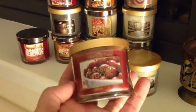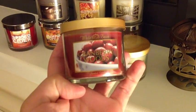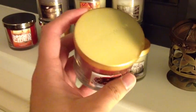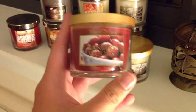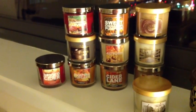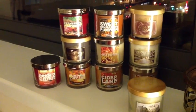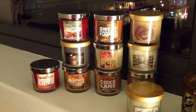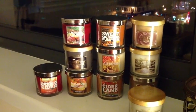We've got another returning favorite, Cranberry Woods. I was kind of surprised that this one is in the White Barn Gold Lid line. I shouldn't call it Gold Lid line because we've had aromatherapy in the Gold Lid, so just the White Barn line. There's no real rhyme or reason to see exactly why they're doing certain ones in certain, Slatkin versus White Barn, because salted caramel you would think would be coffee treats with pumpkin caramel latte and spice cider and cider lane and pumpkin cupcake and cinnamon nut bread and all of that.